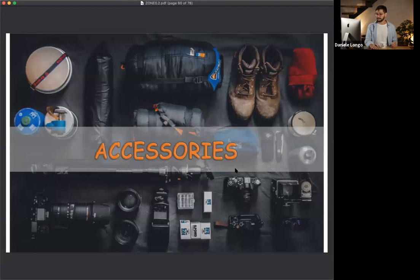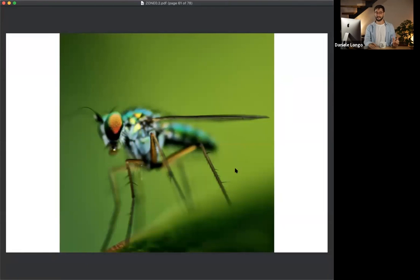But here's a list of the most important things that I would invest money in, and which I've actually used as well. And one of the top of the list is macro photography, how to make macro. And macro photography does not necessarily mean shooting bugs, especially if you're afraid of bugs. You never want to do it. Why would I want to do that?